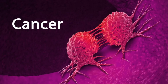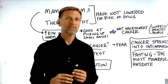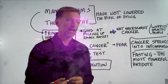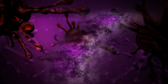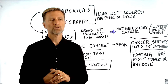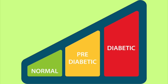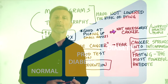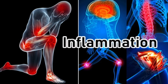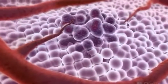Now, the other thing about cancer is that cancer seems to spread into areas of inflammation if there's an old injury, okay? To the breast, for example, cancer tends to spread into that old injury. So this is just another reason why you should do things to create health, especially to lower inflammation in your body, everywhere in the body. If someone's a diabetic or they're pre-diabetic or they're consuming a lot of the wrong foods, they're going to have very, very high inflammatory markers. And that alone can be a trigger for cancer or something that cancer can spread into.